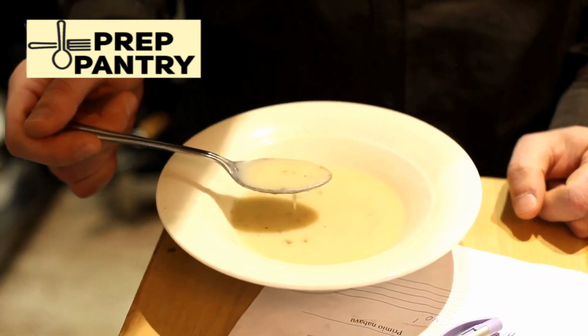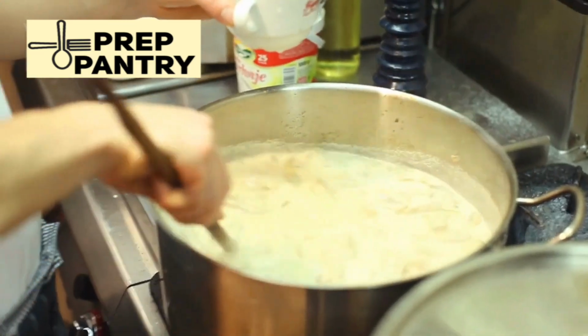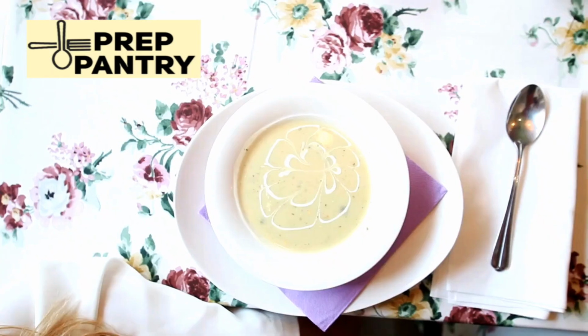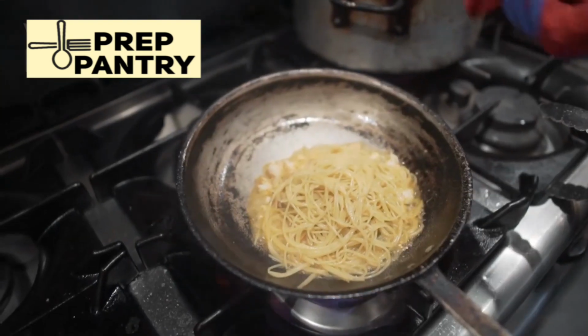Canned soup and broth deserve their own spotlight. These are absolute lifesavers during busy days or when fresh ingredients are scarce. Canned soup is the ultimate convenience food. Heat it up and eat it in minutes. You can also add extra vegetables, noodles, or protein to make it heartier.